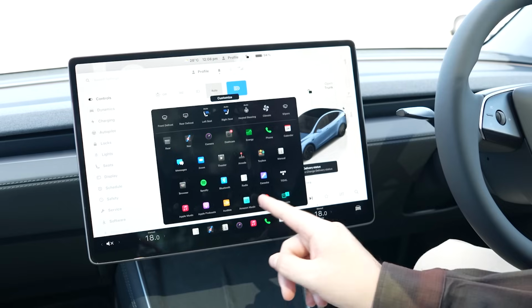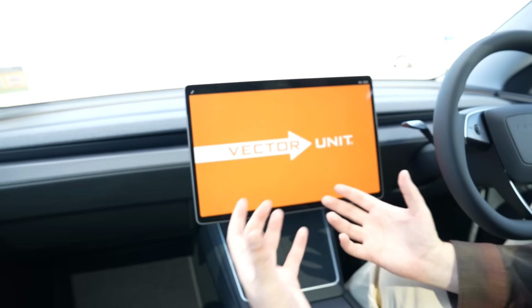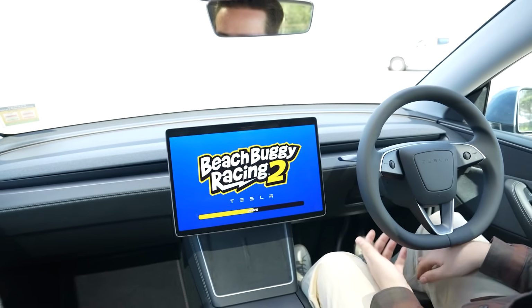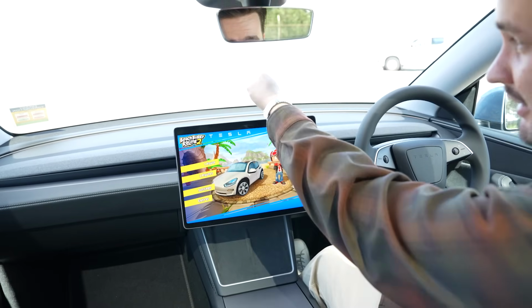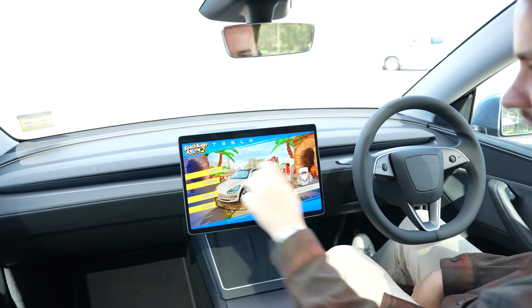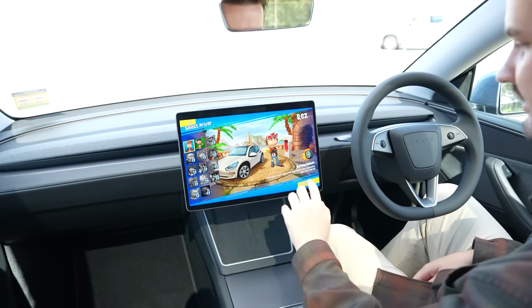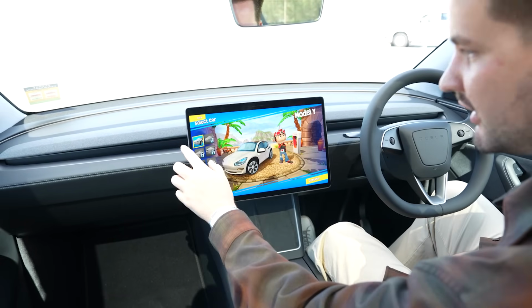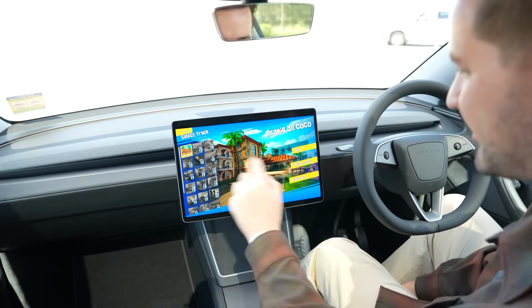But the one that I love the most is the arcade. So you actually use the car's controls for this. So you use the steering wheel, the accelerator, and the brake, which is pretty insane. And if it doesn't work, I'm gonna crash straight into that concrete barrier. So let's see how it goes. I'll turn up the sound. Hopefully we don't get copyrighted. I want Model Y. Does it have the new Model Y? No. All right, we'll use old Model Y.